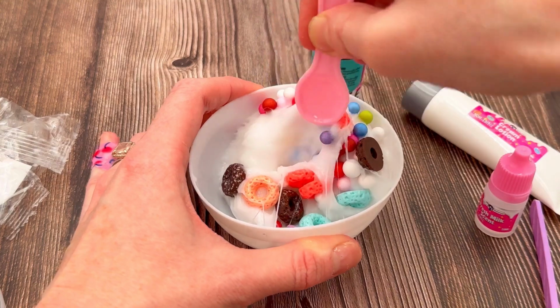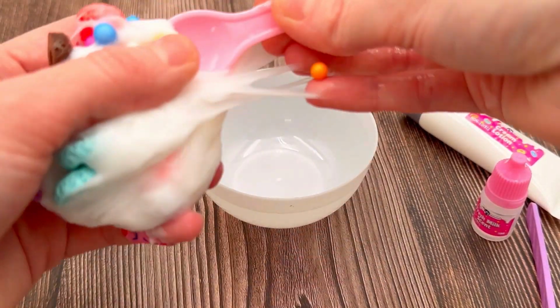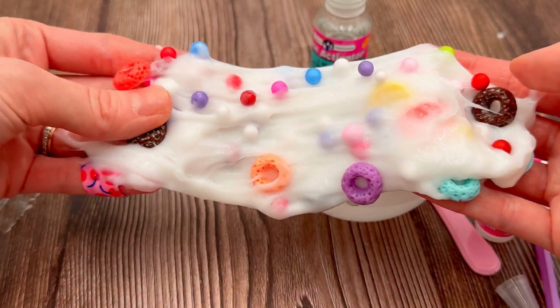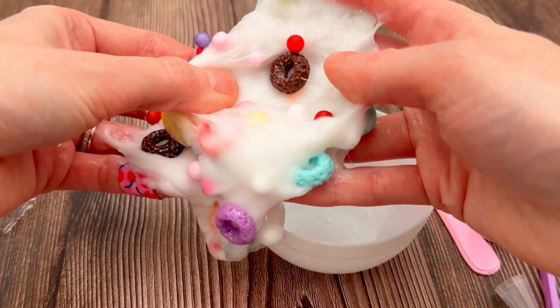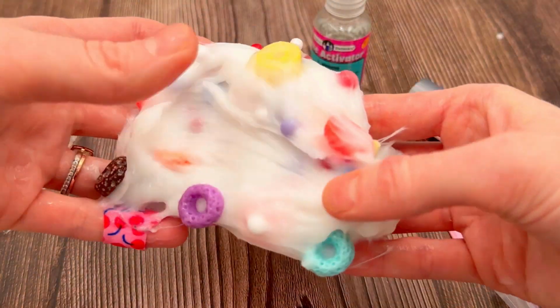Wow, that is such a cool slime. And if this was real cereal, that would be a very tasty cereal. All right, it's so sticky. Look at it though. It's so colorful. What's your favorite kind of cereal?